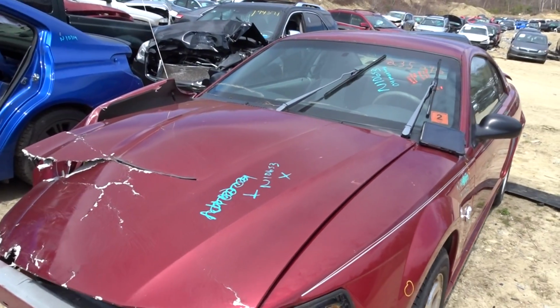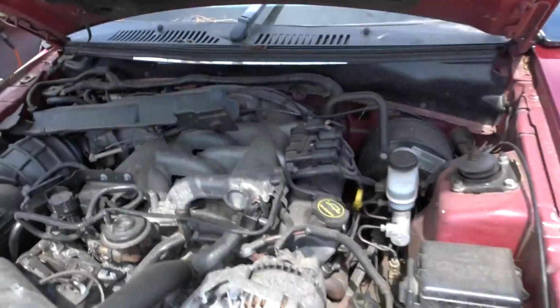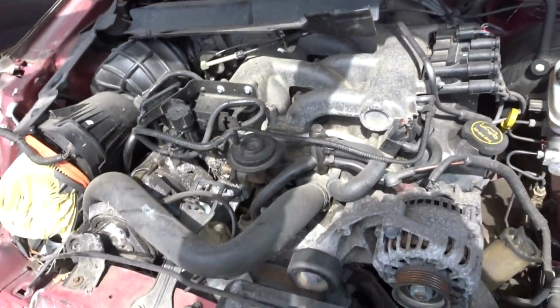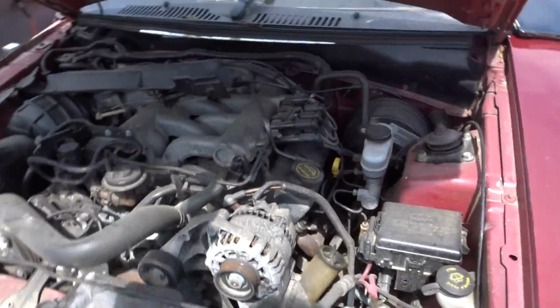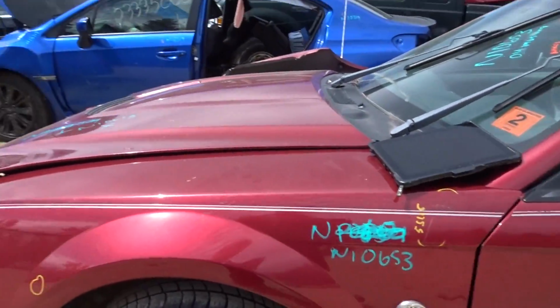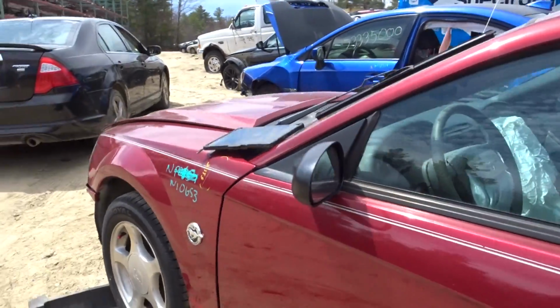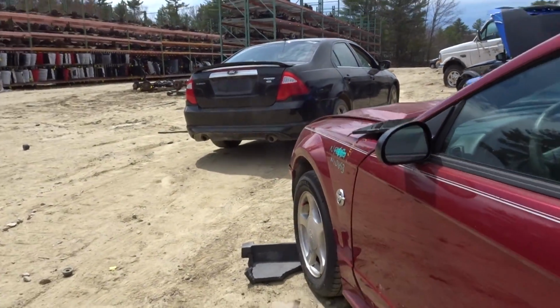New electric kit. I got an '04 Mustang with a V6. Not ran, no keys. Oil is okay. Got a left front fender repaint. Got a C-grade headlight. Got a left front door. Got a left front black texture power mirror.